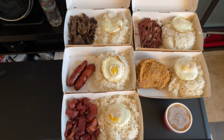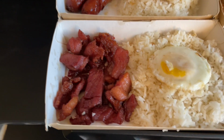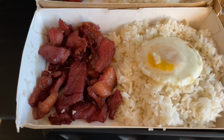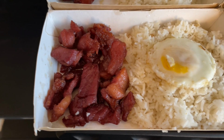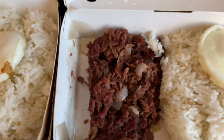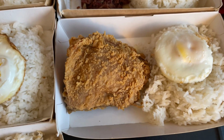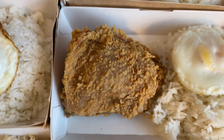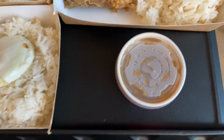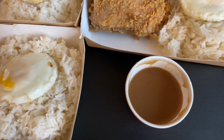Traditionally these are called silogs. Silog just means literally with egg. This one is called Tocino, or sweet, pork marinated in a sweet marinade. And again, garlic fried rice with the egg. We got corned beef. It's got a little bit of onions in there. And then last but not least, we got the chicken breakfast joy. There we go. And with the gravy on the side. Let's see this gravy. Boom. Jollibee breakfast. Let's do this.